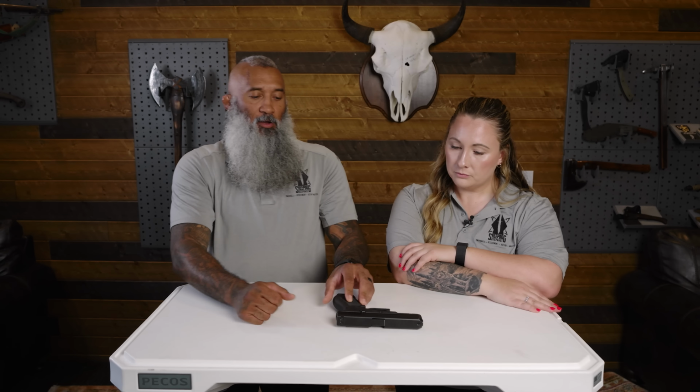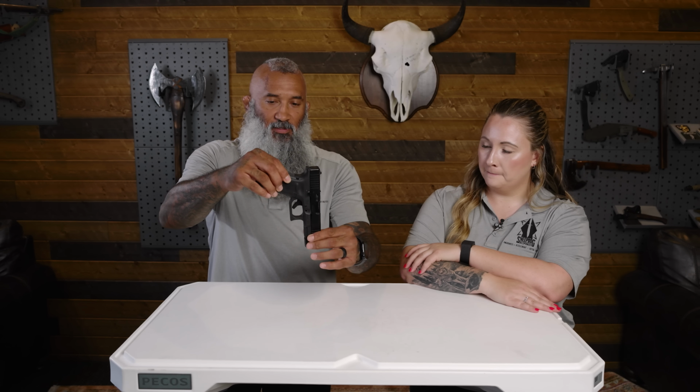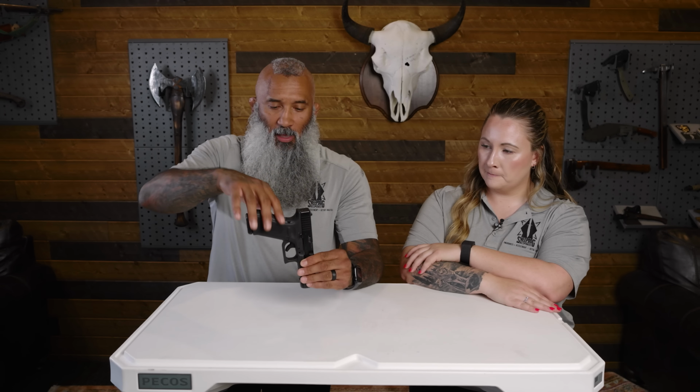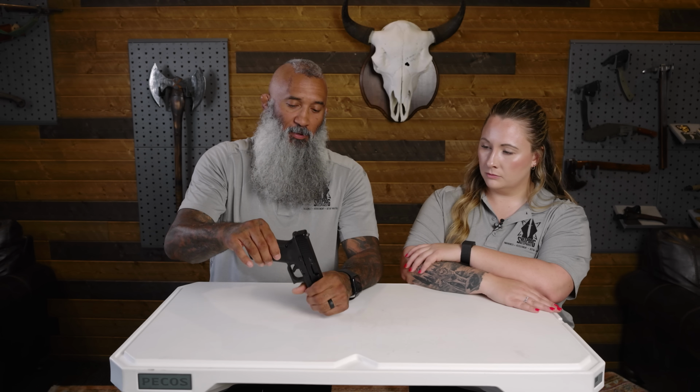When we talk about carrying appendix, really what we're talking about is the length of the slide, because that's the part that's going to bother you whenever you're carrying, you know, at 3 o'clock, is that this thing is going to be sticking down your pants. So having to walk, having to sit, these are all why subcompacts or some concealed weapons are better, because they're not going to give you that same problem.